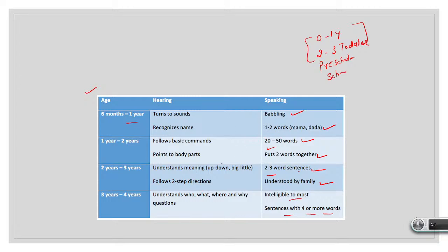So we know the basic milestones of speech development. At 6 months, he can giggle or say 1 to 2 words like mama and dada. Then at 1 to 2 years he can speak 20 to 50 words and put 2 words together. At 2 to 3 years he or she can make 2 to 3 word sentences understood by the family, and at 3 to 4 years, most sentences with 4 or more words. So these are the basic speech developments in children.